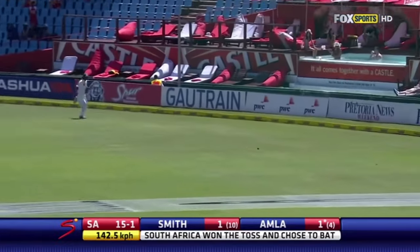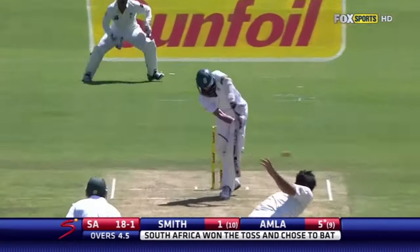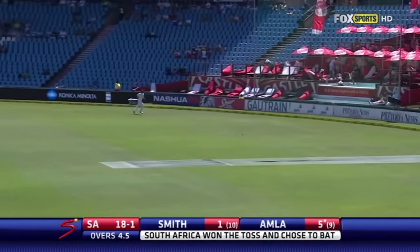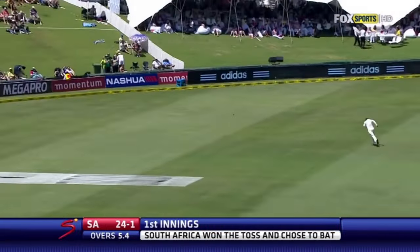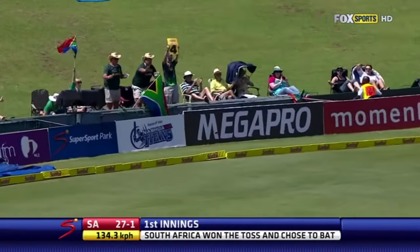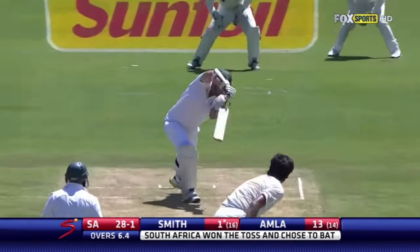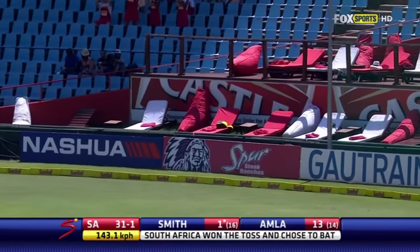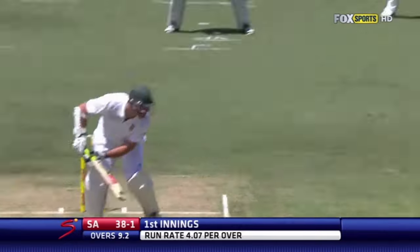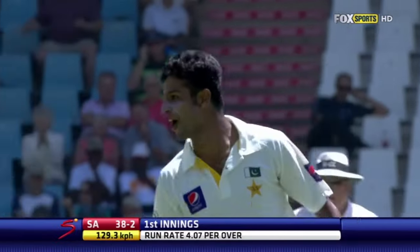Very nicely played by Hashim Amla off the hip. That'll run away to the boundary. Four. Very loose, wide outside off stump. Hashim Amla again doesn't miss out. Again, shots of catch. Got him. That's him gone.